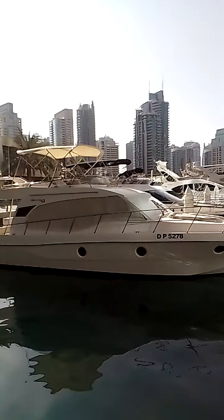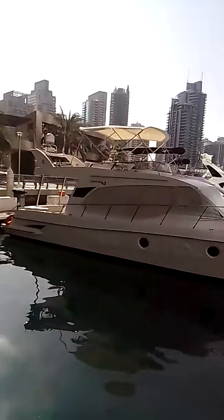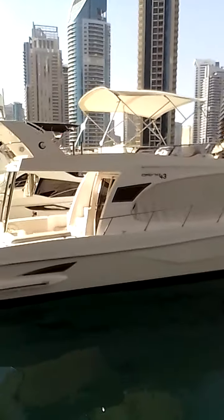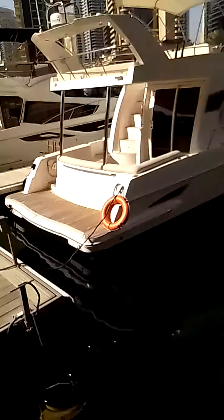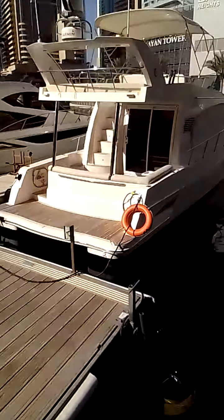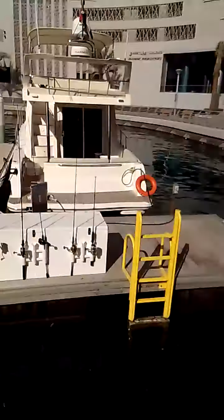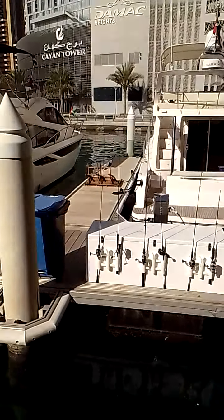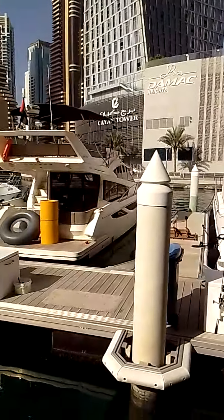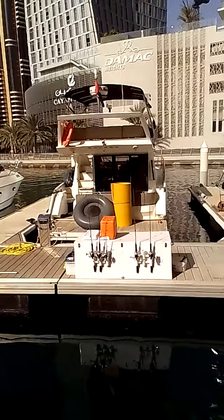They are waiting for the tourists, to take them to roam here and there in this green water, through this marine area. This is a floatable deck. Due to the height, it can float up and down. These are fishing sets, so we can also do fishing while we are enjoying our travel through these yachts.